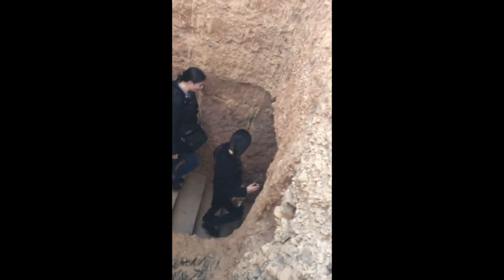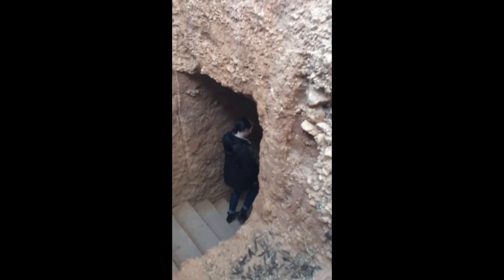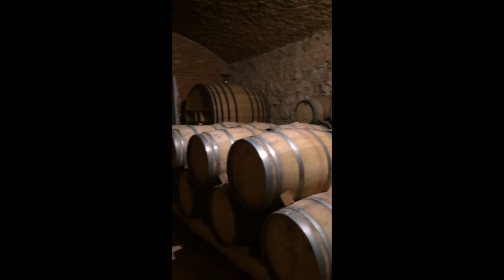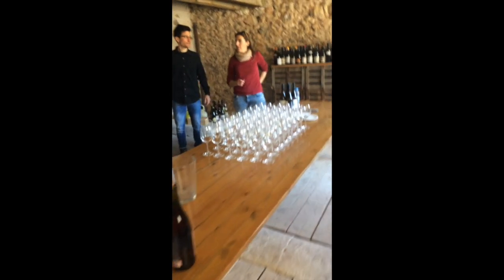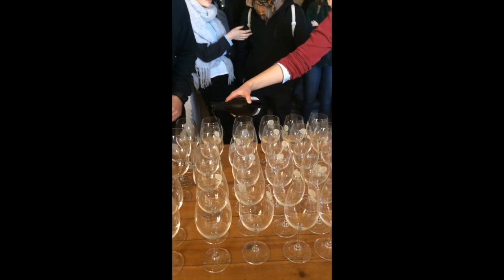And then we got to go down into the wine cellar where they store it. We got to see all the big barrels. If I was challenged, I think I could finish a whole barrel in like a year. And then we got to try the wine. We got to try two kinds of wine, and they were pretty good.